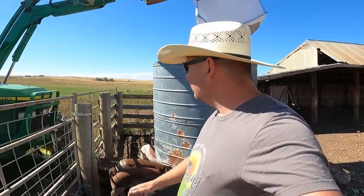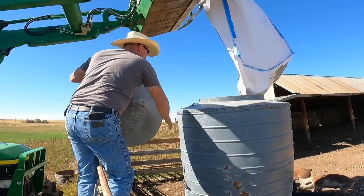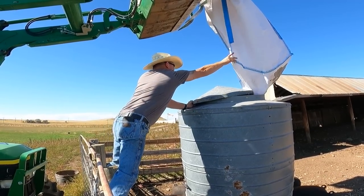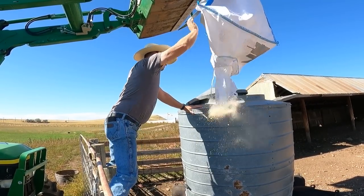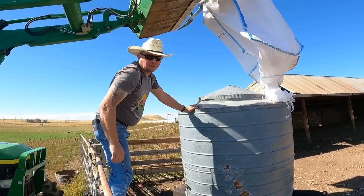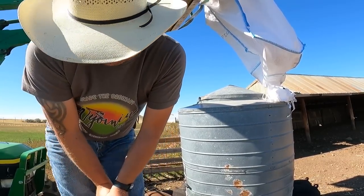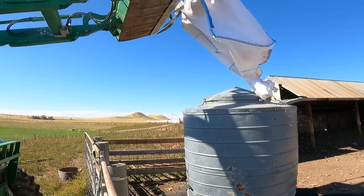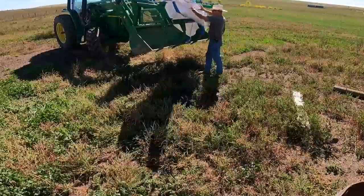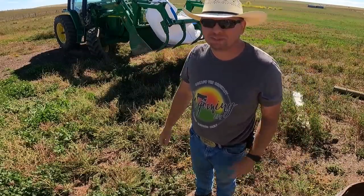All we have to do is get the lid back on it and we can move on to the next thing. That's probably the trickiest part of the whole deal. The bags will actually recycle and reuse when we mix our own feed using our mixer. And I have to do that later on this afternoon.